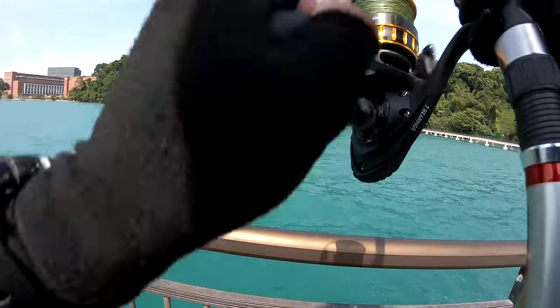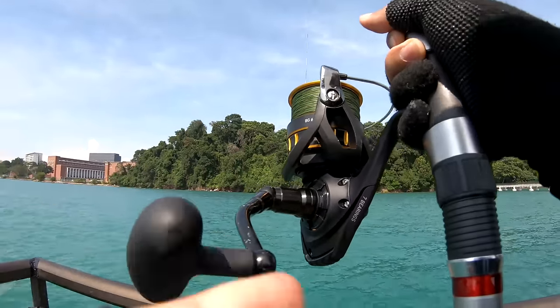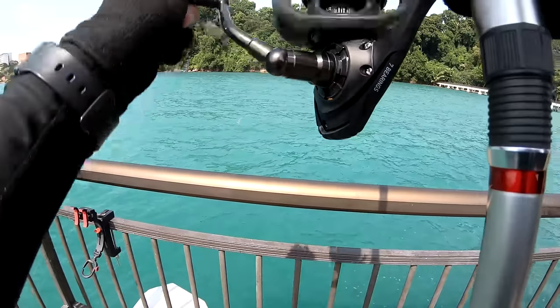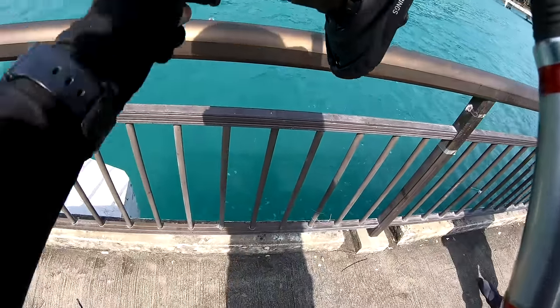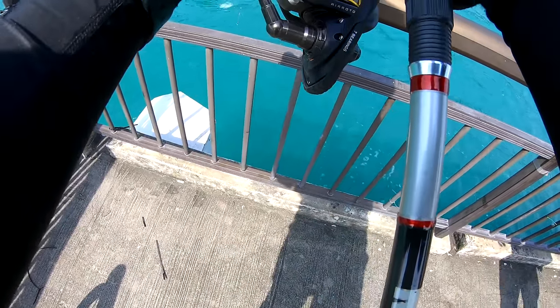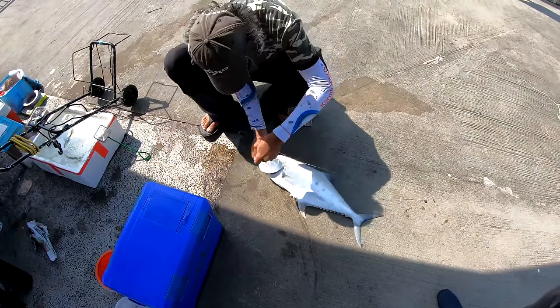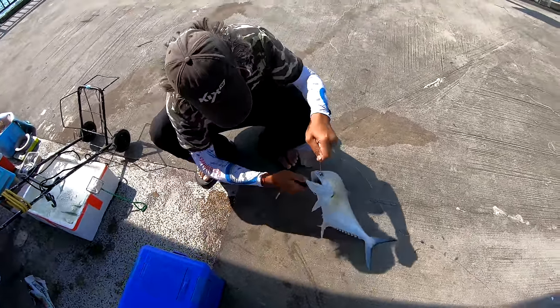Fish on. Queen fish. Got a queen fish. It's a queen fish. Queen, I think so. Jump off. Oh, nice. Wow! Big one. Oh, nice. Second fish. Queenie. Wow, that might die. Might die already. Quick.